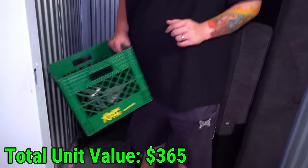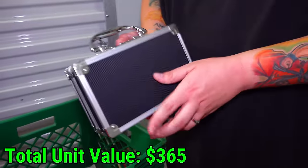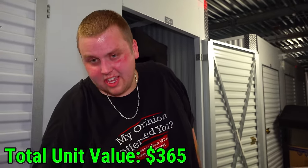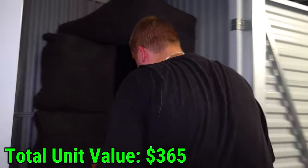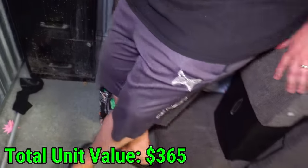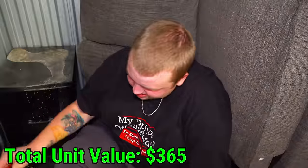Oddly enough, the last crate just has one black case inside of it. It's already open, so well, matches the other one. It does match the other one. Nothing in there, so I think the only things left in the unit are the couch and this bag. Let me try to slide down in here like this. Yeah, a little paper shredder box. Okay, I'll look at all that in a second.